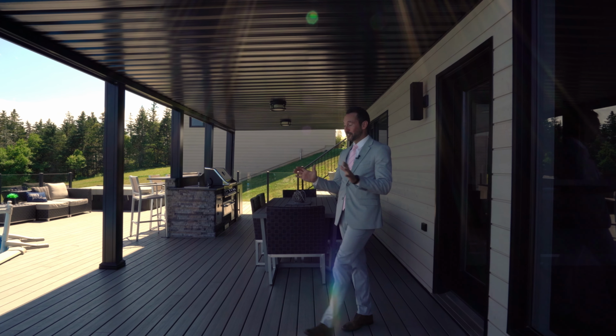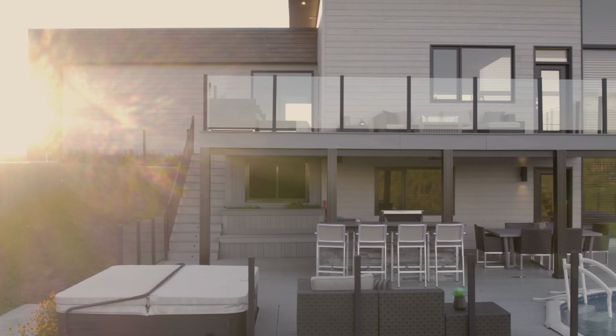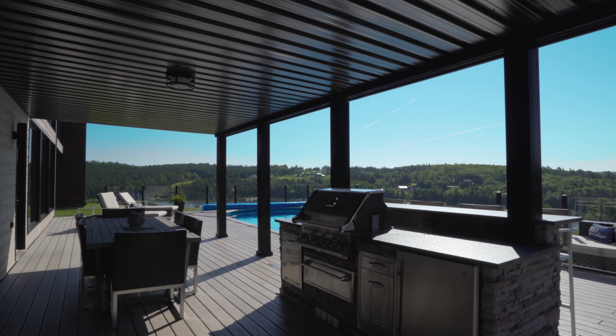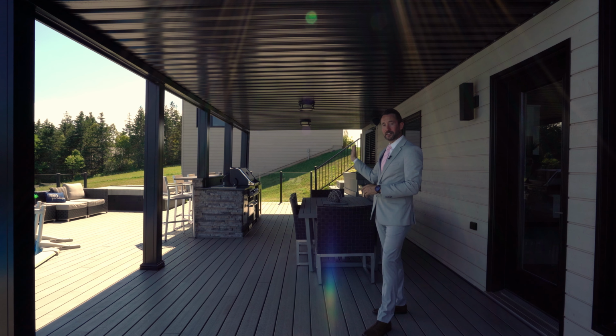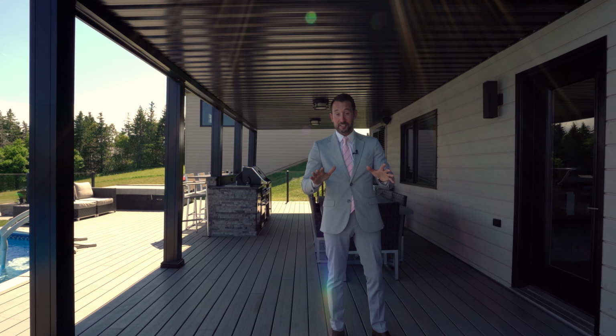About the wow factor. As you walk out this home's lower level, you're gonna notice this saltwater pool, hot tub, grilling station, and covered entertaining area here that when nighttime hits, oh my gosh, a completely unique and amazing experience.